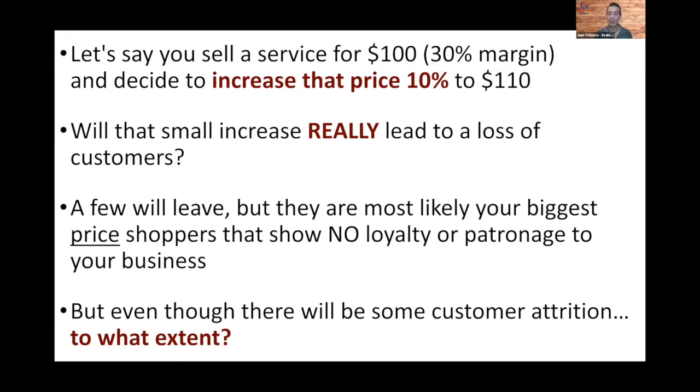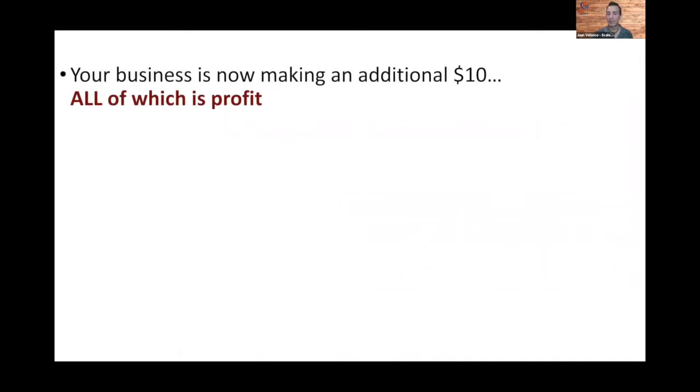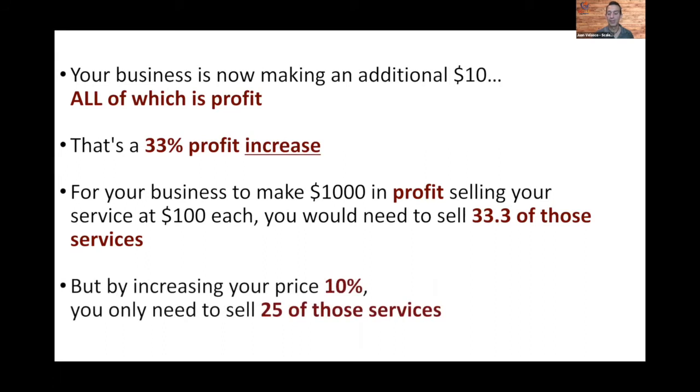Let's dig deeper so we can see what the loss would be like. Say you increase by 10% and you're selling something for $100, so now you're making an additional $10. Now that's a 33% profit increase. Just a 10% price increase results in a 33% profit increase, and that can be a dramatic impact on your business. But let's say at the original price of $100, you're trying to make $1,000 in profit. You would have to sell 33.3 of these services or products to get to that $1,000 in profit. Now at the new pricing, 10% higher, you only need to sell 25 of those services.